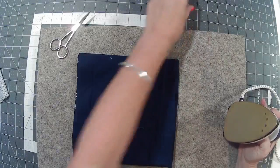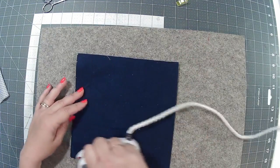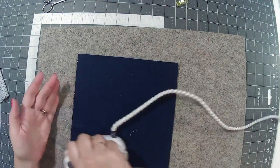So you really want to iron this. You really want those creases in there, because you're going to need those in a moment. All right. So I'm going to do that like that. And then we're going to do a little bit of marking.